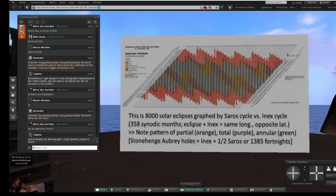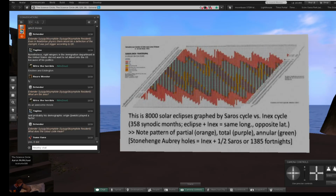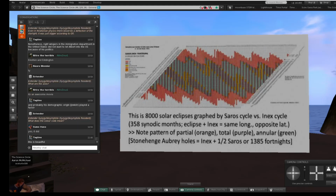But they also think that the Aubrey holes around Stonehenge are a combination of the Inex cycle and half a Saros, or a total of 1,385 fortnights, where a fortnight is one half of a Saros. And if you got all that, okay, the color code is orange is partial, purple is total, and annular is green. And then you also got some hybrids. Yeah, it's beautiful, and it also shows the regularity.